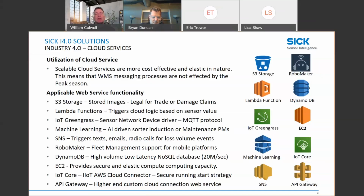But getting back to the IoT core, that's the main Greengrass, in this case, connectivity module that allows your sensor data to seamlessly get connected to the cloud and allows you to populate your databases and to run your Lambda functions that either alert you to problems or basically run your material handling equipment.